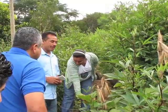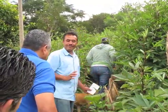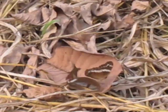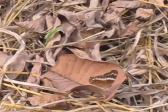So this is our demonstration milpa, our corn plot. But it's something very unusual in El Salvador in that we're planting a huge number of other productive food plants here as well. So that a family not only diversifies its diet, but if one plant fails because of the climate conditions, there's always something else that will survive and that they can have to eat.